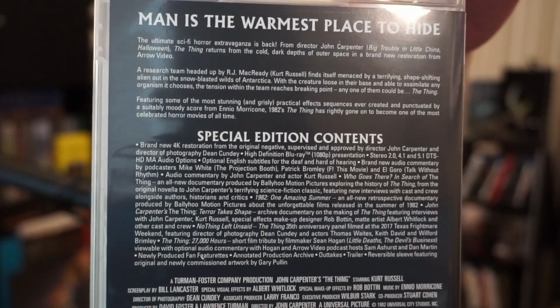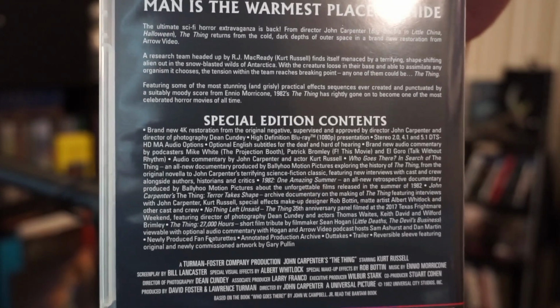Now, the first release that I got is actually not even a US release. It is a UK release. It's a Region 2 Blu-ray, so I wasn't able to watch it, and that's the thing. But using methods and software, I was able to watch the content on this Blu-ray. I'll let you fill in the blanks there. But just look at all the content that's on this.